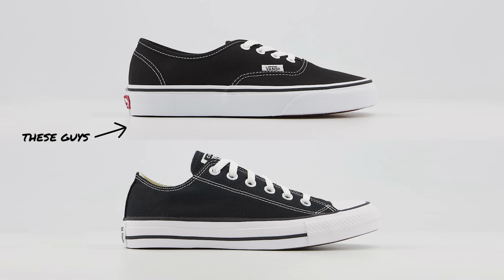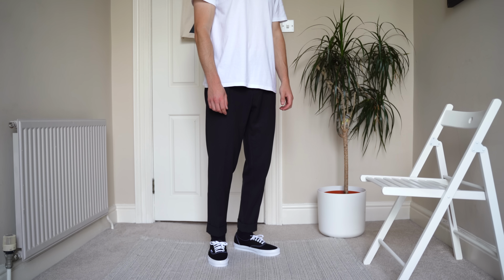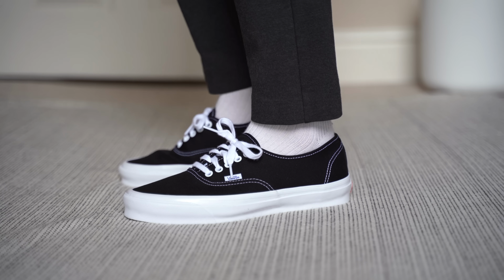In my opinion, it has to be Vans. I prefer the authentic over the Chuck Lows, the old school over the One Star, and the Vans slip-on over the Converse slip-on. I just feel like the low tops from Vans give off a more sleek look, and they fit my style a lot better. Don't get me wrong, I still love the low tops from Converse too, but I just feel that Vans have better options for me personally.